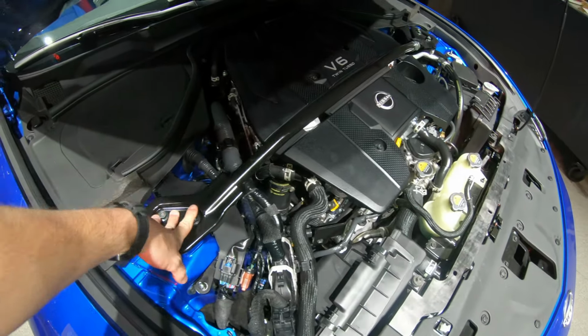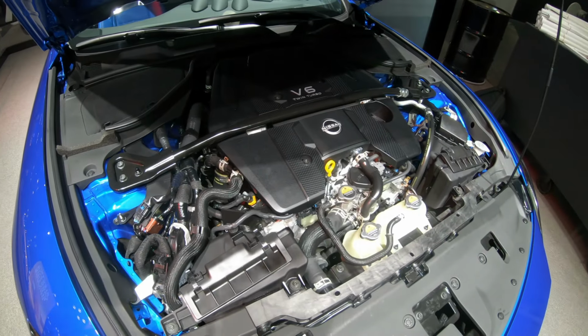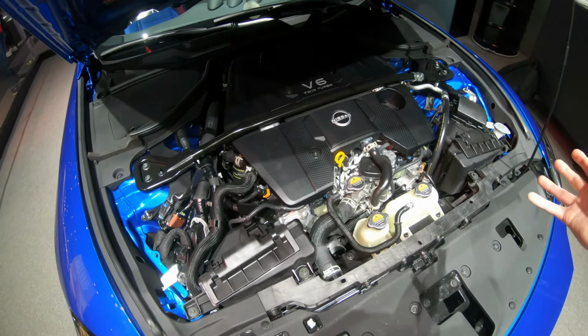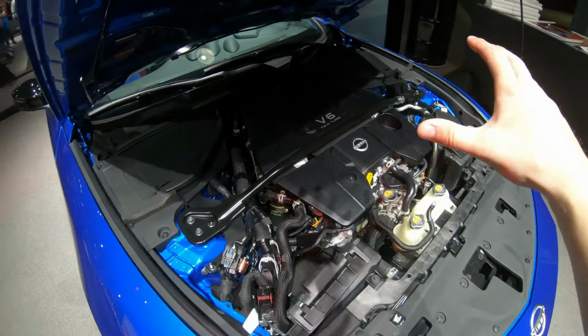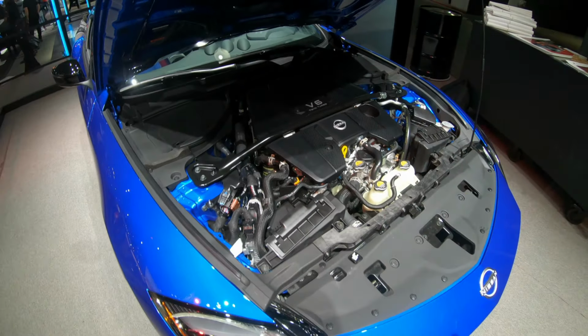You also have this little strut bar right here that goes across the top, so that's definitely going to help with the rigidity and the flexing when it's taking corners. But obviously it's super clean. It's a brand new car, and it's in the New York Auto Show. Besides that, you honestly can't really see much. It's tucked in very tight to that engine bay. And like most modern cars, I'm sure it's a pain to work on, but still a phenomenal platform.